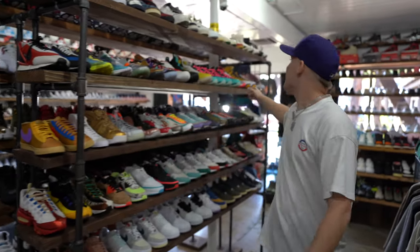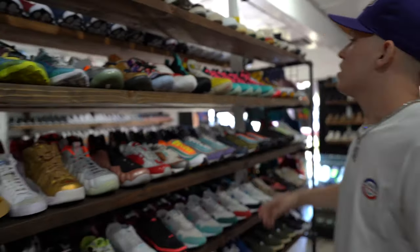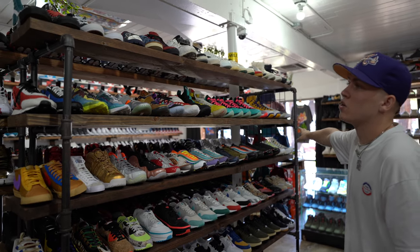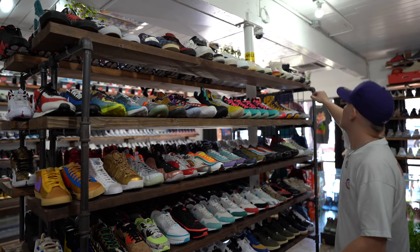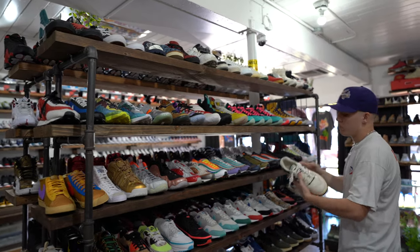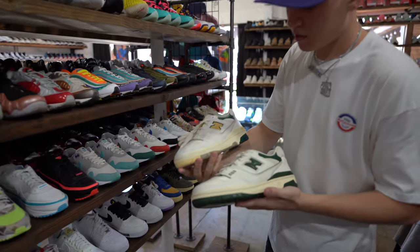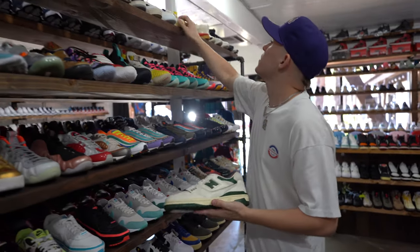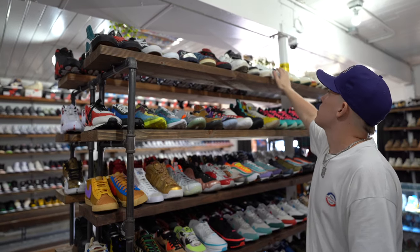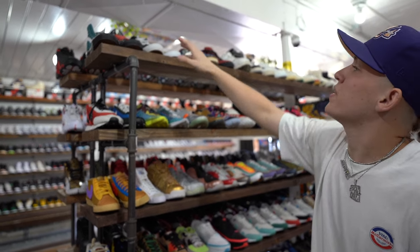Then you get into like Nike basketball. So you have like the LeBrons, KDs, Kyries. We don't have a whole lot of Nike basketball, except for the Kobe's up there. We sell a lot of Kobe's. You get into like stuff like the Fear of Gods. We got some of the 550s, the New Balances. We sell these pretty well, honestly. It's a pretty good shoe. I like them myself, not too bad. But we have like a little mixture of like Alexander McQueen's, Off-Whites, Louis, and a couple of pairs of Vans.